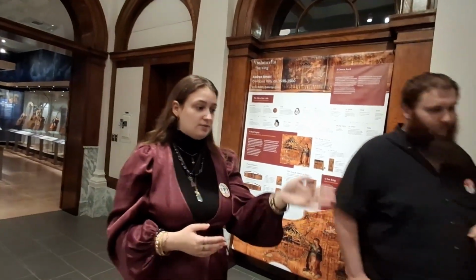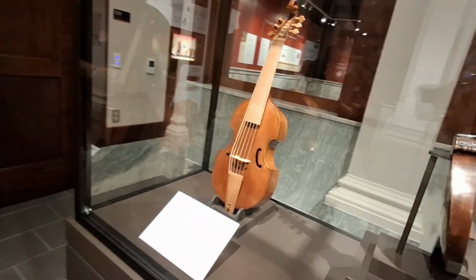Although, looking at the shape of this, you'll notice that the shape of the viola da gamba is the shape of the modern upright bass. So while the cello, the violin, and the viola are all part of the same instrument family, the modern upright bass is actually a descendant of the viol. It's not a member of the violin family, which you can probably talk more about since you are a bassist.